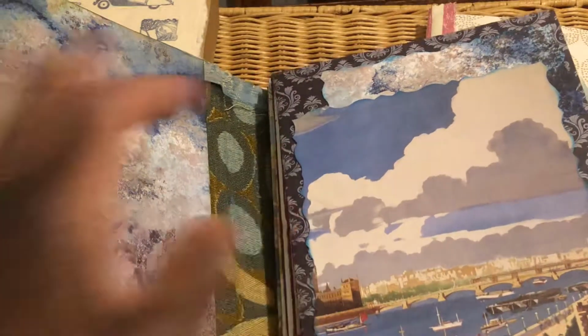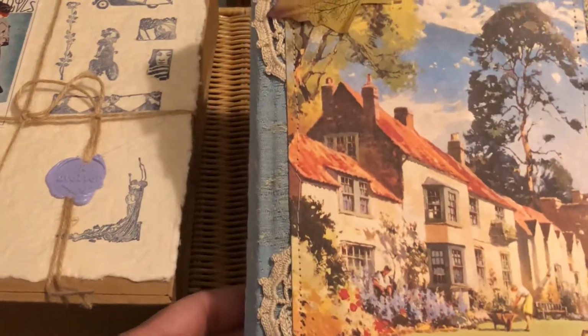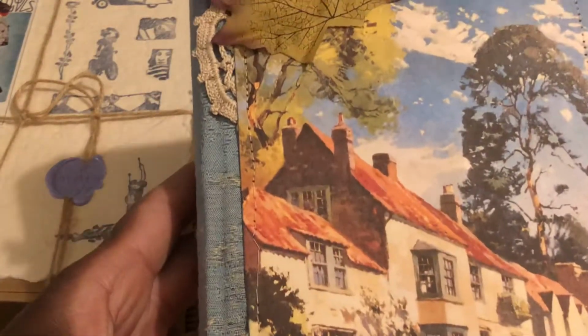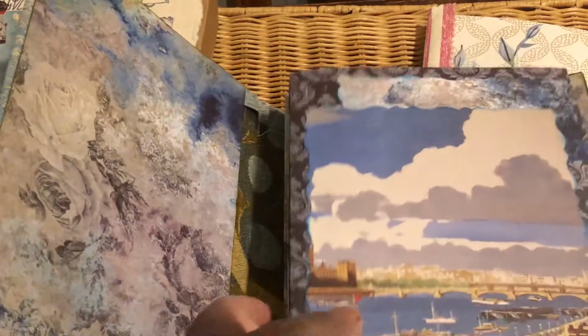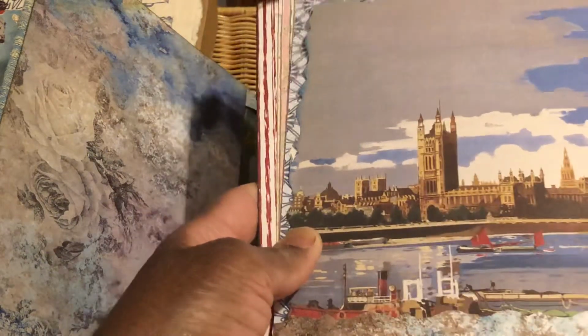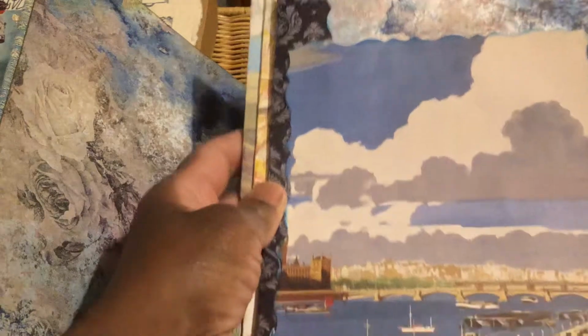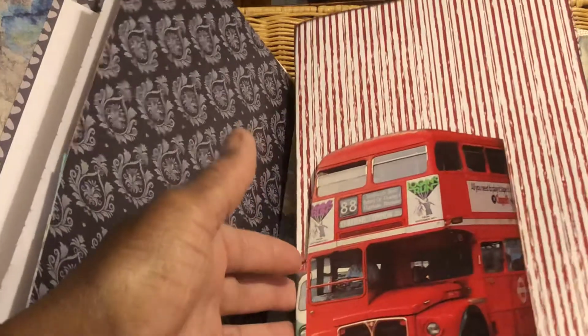So yeah, a typically beautiful English country garden scene on the front with some upholstery fabric and a vintage doily, and it's sewn on. Then there are going to be 5 signatures in this. Beautiful papers. On the front and back there's going to be this beautiful London. I love these images. And lots of English bits and pieces are going to be in here. It's a lot of fun.